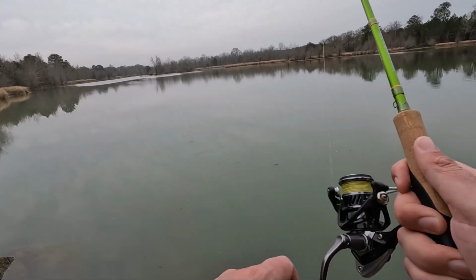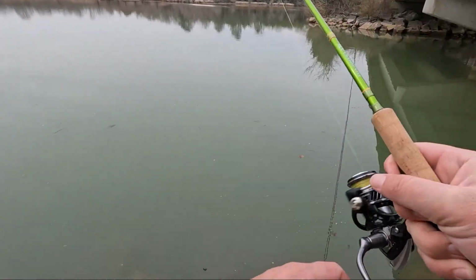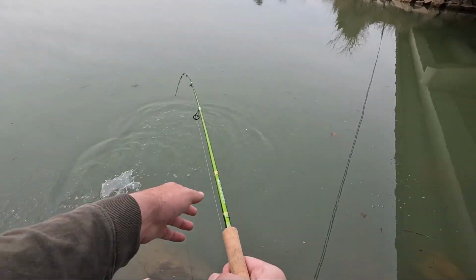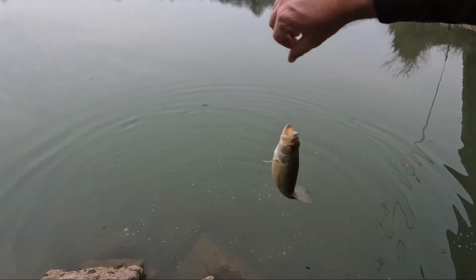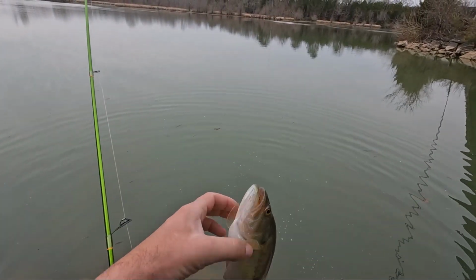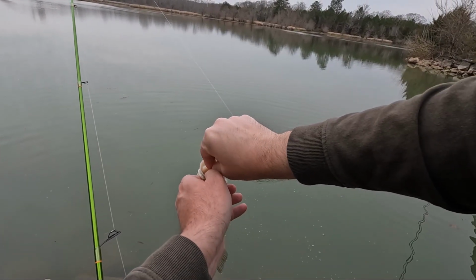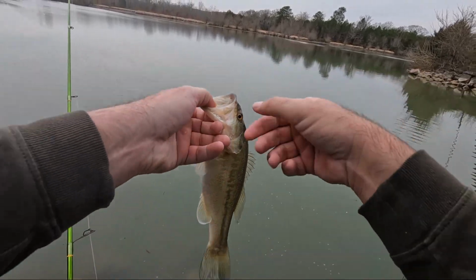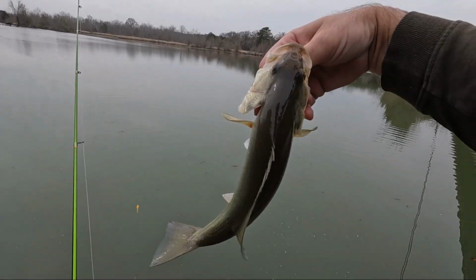And, ooh, what is that? This is a good fighting fish. Oh, nice largemouth. Wow. Man, he's chunky. These fish are eating. You're not dormant right now. I thought he was bigger than that. I think it is.